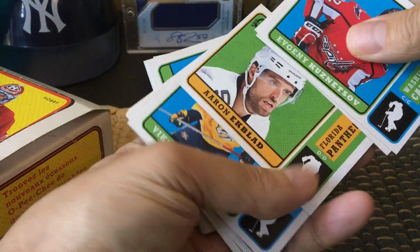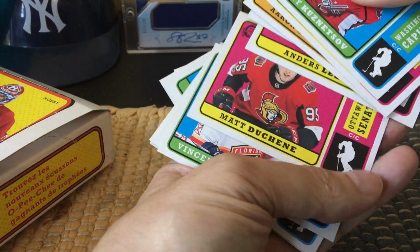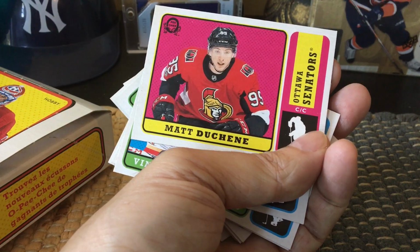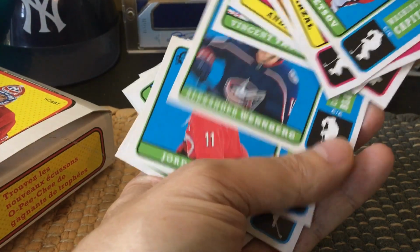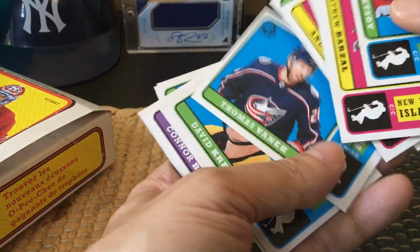But I did get Barzal, I got Aaron Ekblad, Arvidsson, Anders Lee, there's Matt Duchene. They paid 4 pieces for Matt Duchene and they got back less for Karlsson. What were they thinking? Trocheck, Wennberg, Stahl. So essentially, these are all my retros.